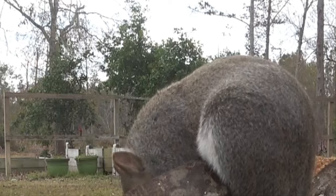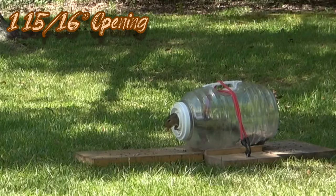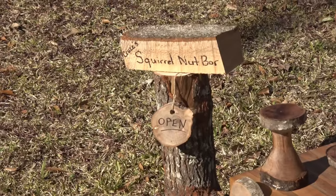Maybe we've been a little tough on our squirrels the last few years, so we wanted to build something for them in 2021 to show our appreciation for putting up with us. A place for them to eat with no strings attached, no shenanigans, no hoops to jump through, no spaces to crawl through, just a fun spot for them to hang out and eat their favorite food. So what better place than a squirrel nut bar?